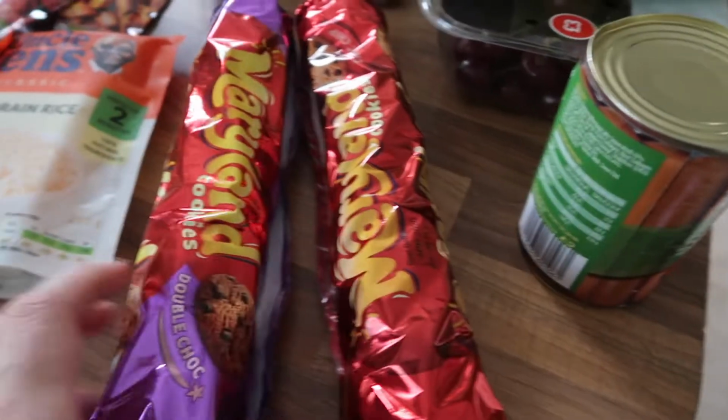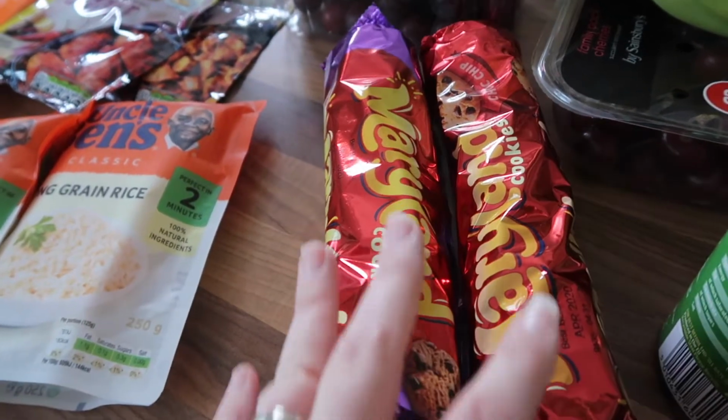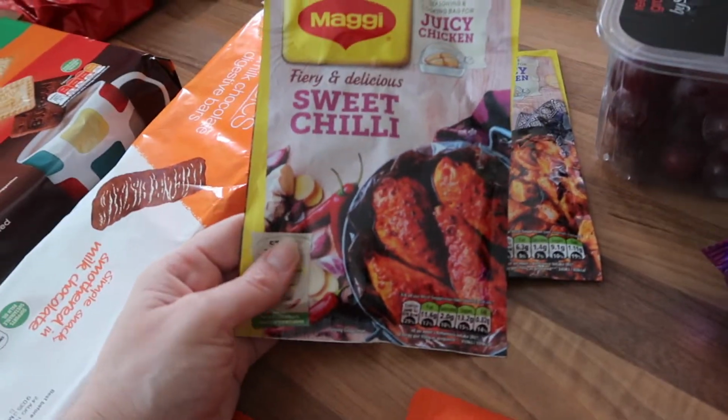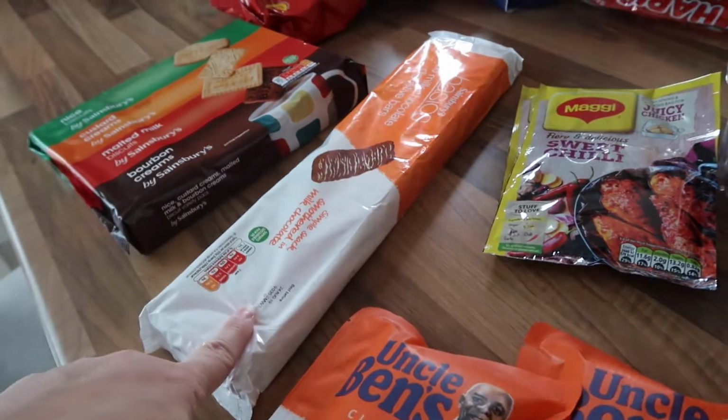These were on offer as well, Maryland cookies. This is what me and Adam will have with our tea every night for a little while. Some Uncle Ben's rice, a sweet chilli juicy bag, and a butter chicken juicy bag. These are lovely, these are.